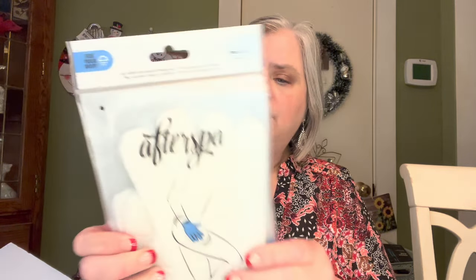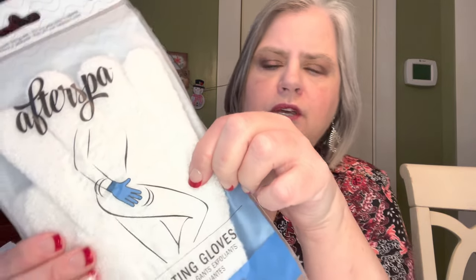Okay, next up. I want to save some of these fabulous things for the end, but there's too many fabulous things in here. Okay, we've got this After Spa brand. We've gotten that before. You know the brand itself. These are shower exfoliating gloves, valued at $7, bath and shower exfoliating gloves. So I'm not going to open this because it's something I won't use. To me, I use my sponge gel. But they're very nice. If you can see, they have a texture to them.